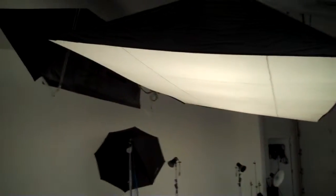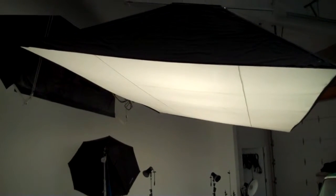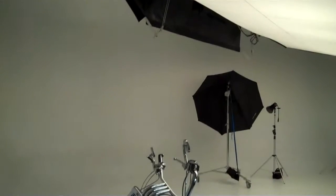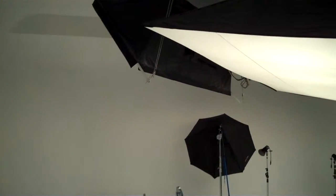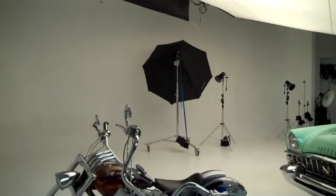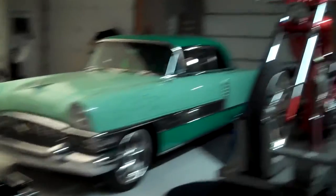This big giant white thing is a 20-foot long by 10-foot wide light box, and there's another 4 feet deep and 12-foot long softbox there. These are all pretty substantially large things all the way across the room that you can't see. I've also got the house all wired up with lots of electricity.